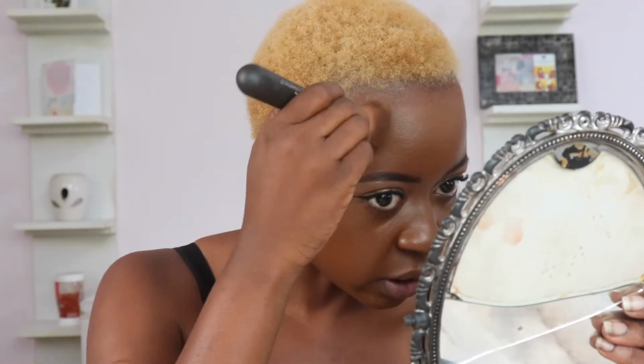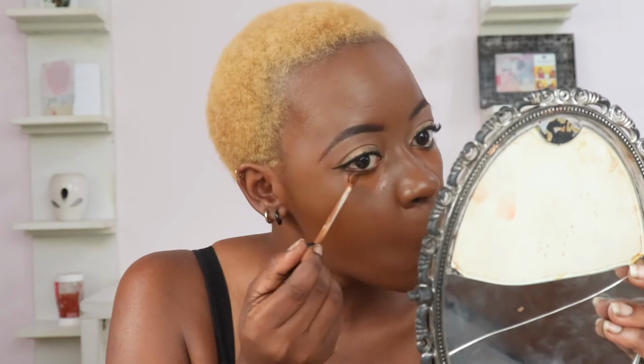Now that my hair is blonde, I have to be careful about foundation on my edges. I'm going to layer my concealer. The first concealer I am going to use is the Maybelline Fit Me, and I'm going to use this only under my eyes.